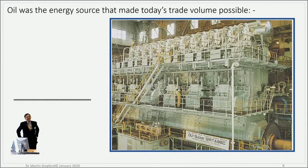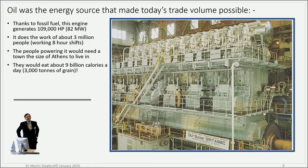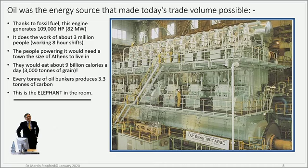And if we just examine that a little further, this is the Emma Maersk's engine. Thanks to fossil fuels, this engine generates 109,000 horsepower, does the work of about 3 million men, or women, I suppose, working 8-hour shifts. The people powering it need a town like Athens to live in, and they'd eat 9 billion calories a day, 3,000 tons of grain, so you're going to need a handy bulker keeping them served. And every ton of oil produces 3.3 tons of carbon. Fantastic. That's the elephant in the room.